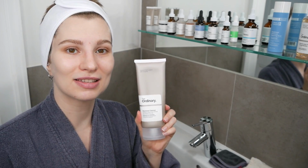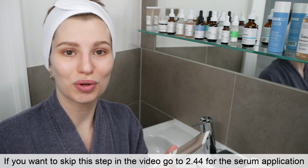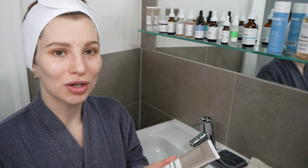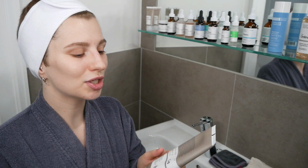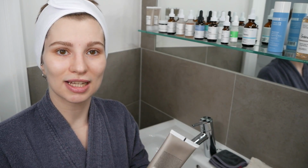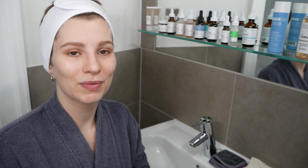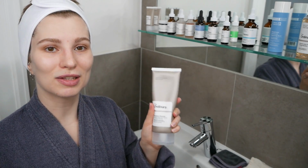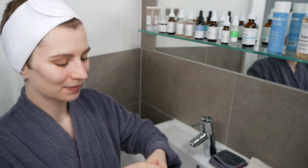Make sure that the cleanser is also suitable for your skin type so that you can remove any excess dirt, oil, makeup, sweat, so that you are starting off with a freshly washed face. Now I'm going to use The Ordinary squalane cleanser, which is great for all skin types, and make sure to also read the directions on how you should use your cleanser. Sometimes a cleanser has to be applied on dry skin or on wet skin, and also the way you have to remove it. Now with this one, I'm going to apply it on my dry skin, massage it onto the skin and then rinse it with water.